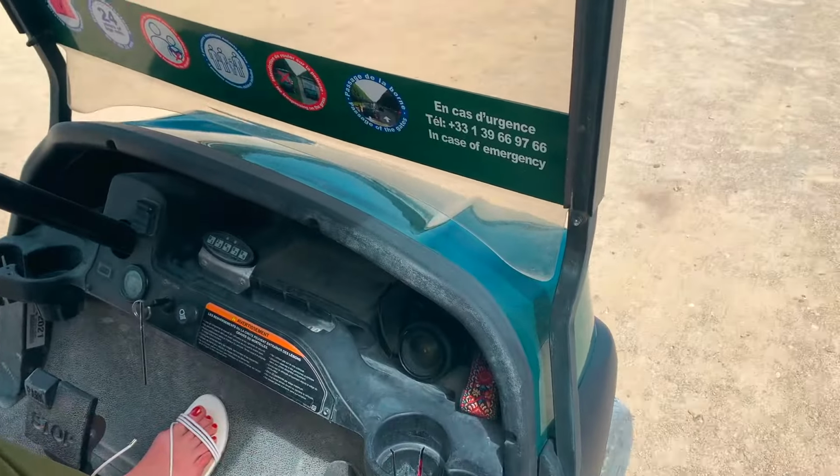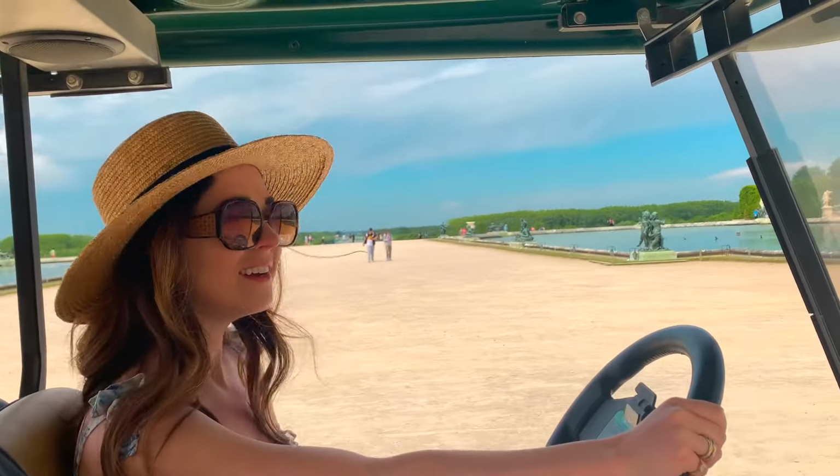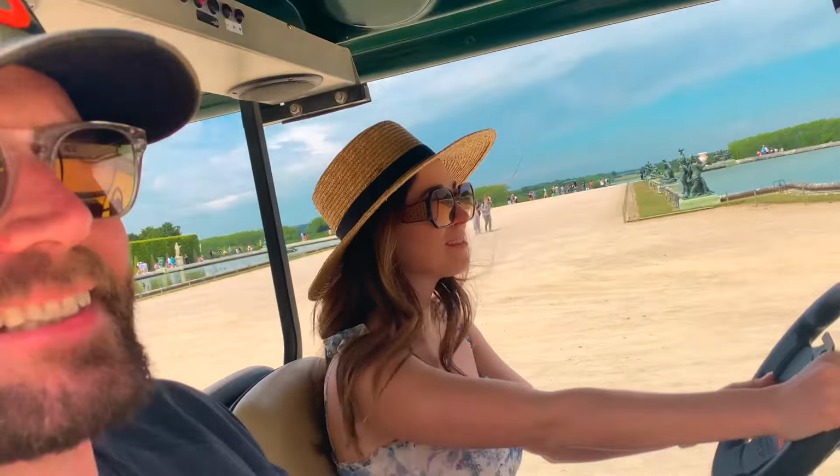Do I go right or do I go straight? Straight. Hey! Got honey whip. Let's go very fast. That's perfect. I don't think we need to go any faster. I have a need for speed. Yeah, you do.